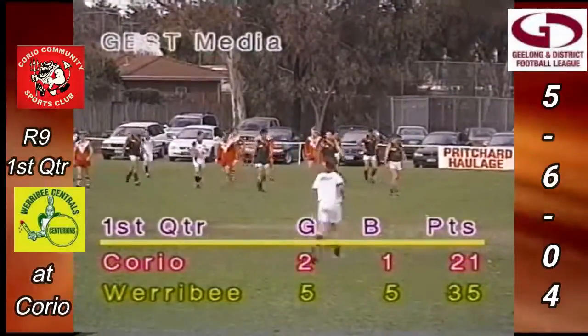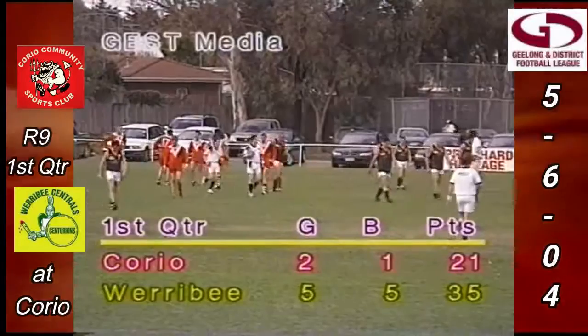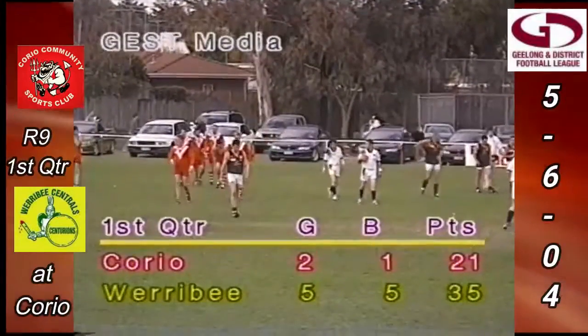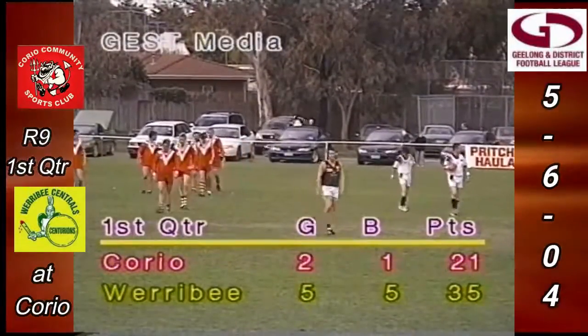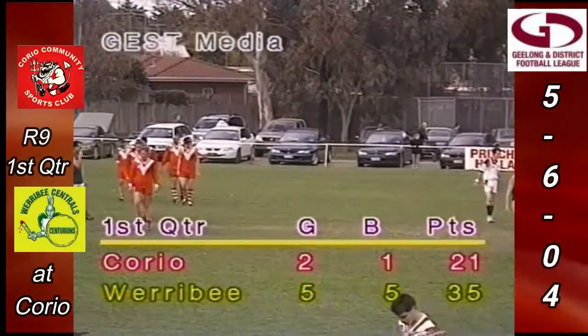2 goals 1-13. Trail Werribee Centrals 5 goals 5-35. Goal kickers for Werribee Centrals, singles to Paul Carson, Corey Wallace, Heath Buck, Simon Calvert and John Antonello, while for Corio goals to Ricky O'Toole and Shane Manning. 23 points of difference at the first change, 5-5-35 Werribee.